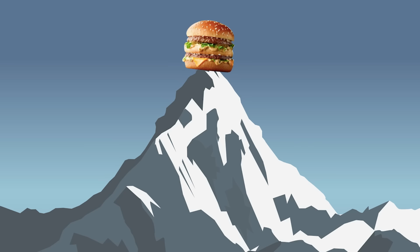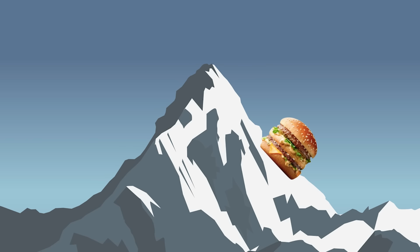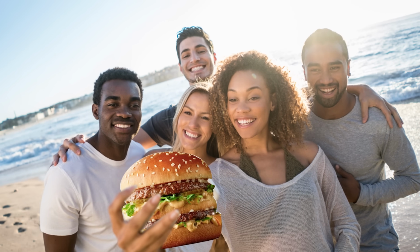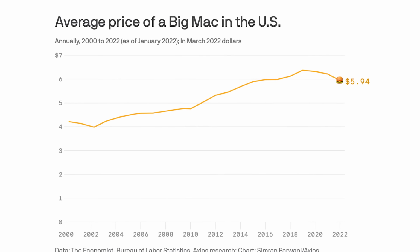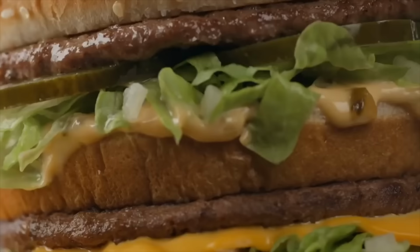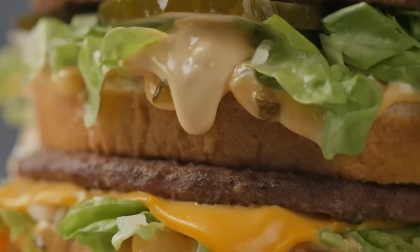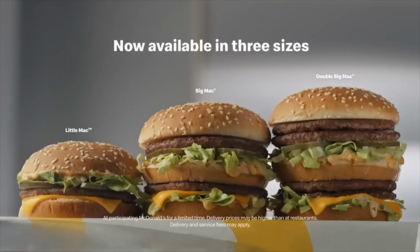However, there are signs that the Big Mac spot at the top of the mountain may be at risk. Reportedly, and tragically, only 1 in 5 millennials has ever even tried the sandwich, which can be blamed on a lot of things, not the least of which is that a Big Mac costs a fair bit more than a pocket full of nickels nowadays. Still, when you want the maximum possible amount of hamburger in the smallest possible package, the Big Mac is second to none.